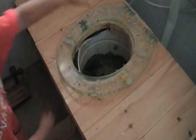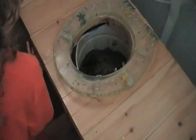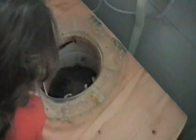And when it's all up to the top, you can go like this. Put that up. Take the bucket. And dump it outside. In a bucket. And it stinks? Yes. No. It's not. A little.